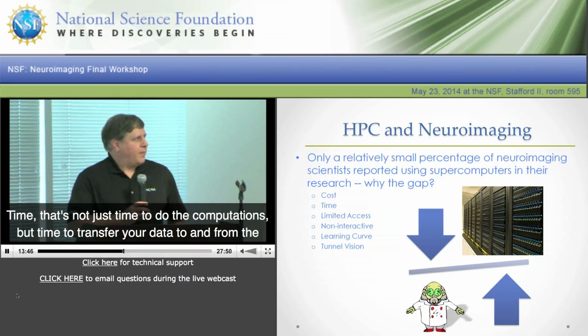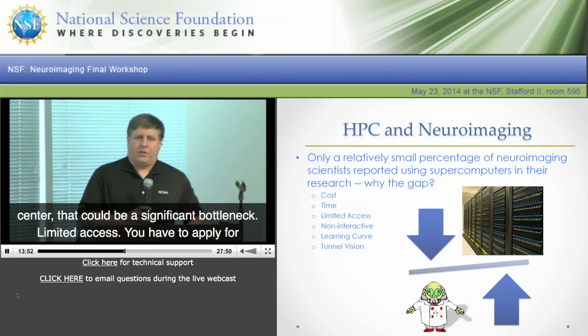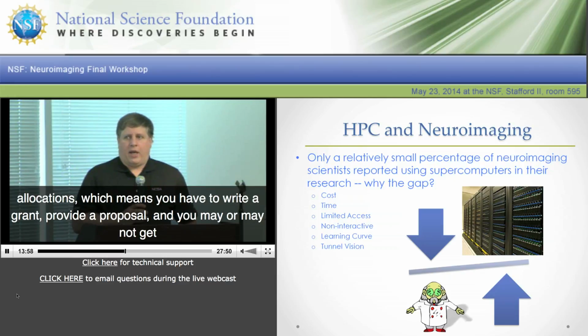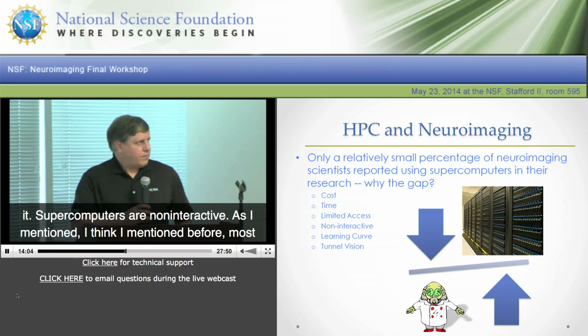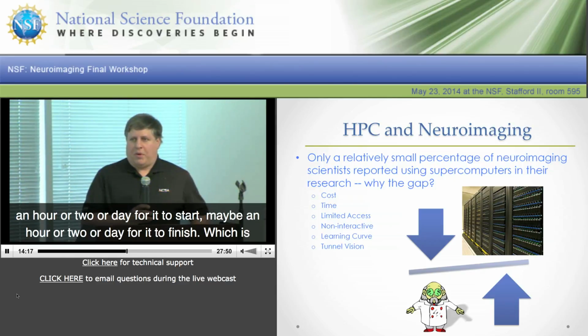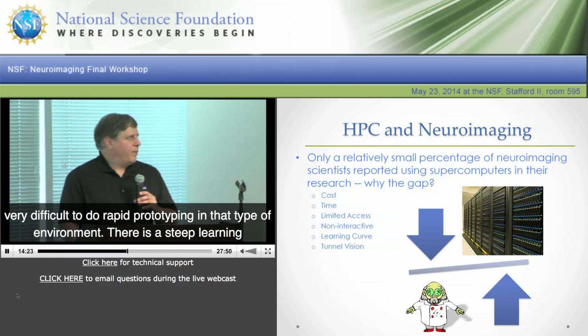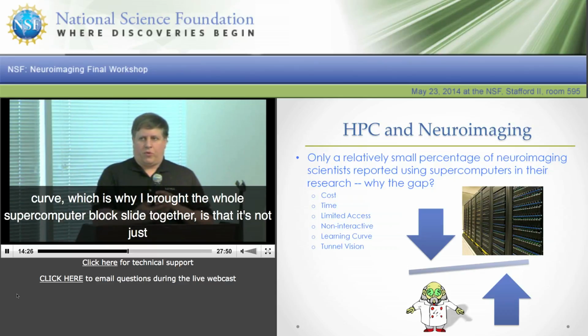Time, that's also not just time to do the computations, but time to transfer your data to and from the center. That could be a significant bottleneck. Limited access, you have to apply for allocations, which means you have to write a grant, write a proposal, and you may or may not get it. Supercomputers are non-interactive. As I think I mentioned before, most computing jobs are done in what's called batch mode. You submit a job, you have to wait maybe an hour or two or a day to start, maybe an hour or two or a day for it to finish, which is very difficult to do rapid prototyping in that type of environment. There's a steep learning curve, which is why I brought the whole supercomputer block slide together, is that it's not just a big PC.